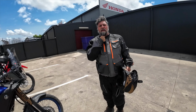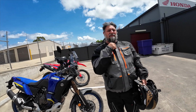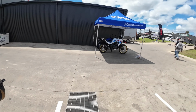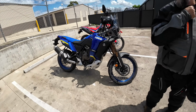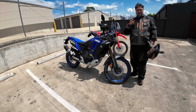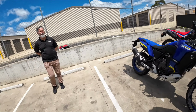So for on-road, I think that's certainly, if you were going to load it up, just go on highway miles and commuting, I reckon. Definitely, yeah. Power delivery on it is fantastic. But this would be good if you were going to go off-road, wouldn't it? Definitely. We actually did a bit of dirt down the side there. Suspension, I reckon it's better.